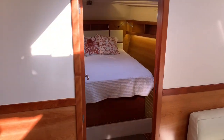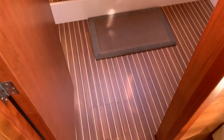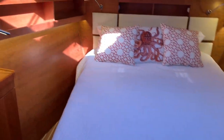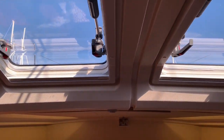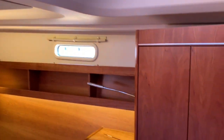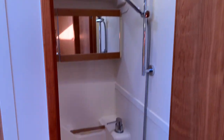Moving forward from the salon is the master cabin forward. A step down provides over 7 feet of headroom in this cabin. Ample light, opening hatches everywhere. Makes a very comfortable, spacious, bright, and airy stateroom. One of the best features is the separation of the shower to starboard, and a dedicated head with sink to port.